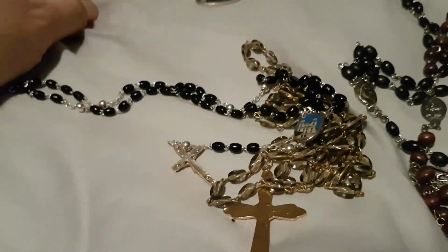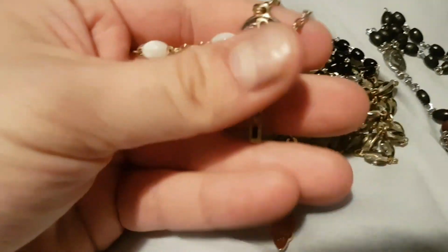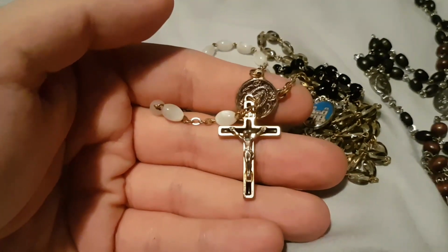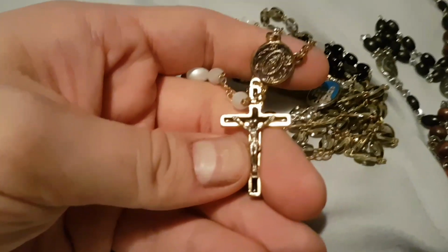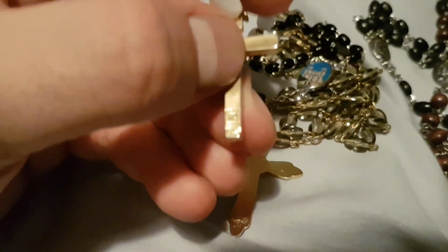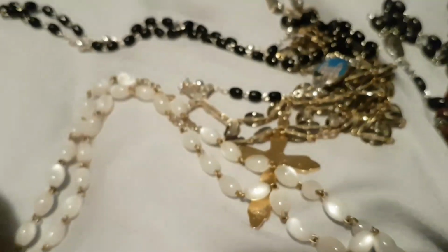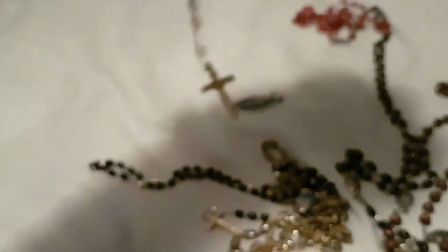Then we have my prize rosary, which I keep in my lockbox along with my passport and stuff like this. Let me just see if I can get that to focus. They made these when we were going through catechesis, and there's a lady at my church who makes these for all of them. So that's good quality, solid metal. Made in Italy. And these are beautiful glass beads. It's really nice.